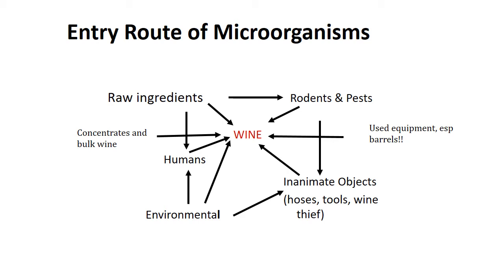And then the two things I want to talk about the most are concentrates and bulk wine, and also used equipment, especially barrels. The things that I have seen do the most damage to wineries from a sanitation standpoint is bringing in bulk wine that has been unchecked, because other wineries may not have your sanitation protocols. They may not have your cleanliness protocols. They may have things growing in them. You do not know what's in that wine. Test it before you bring it in.